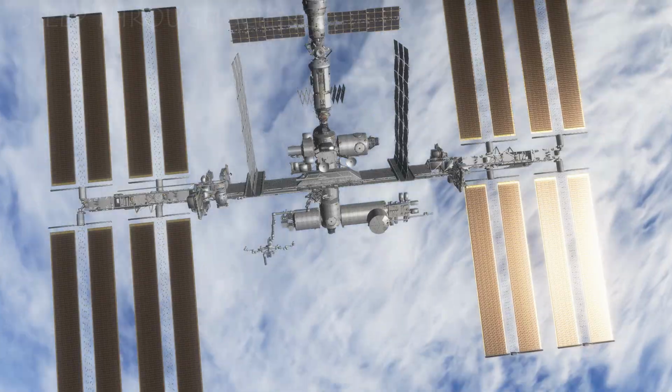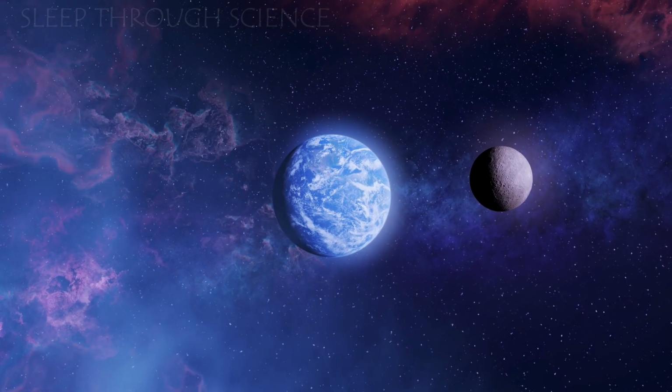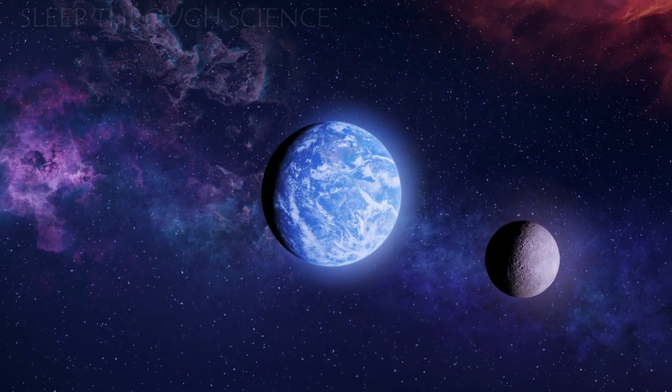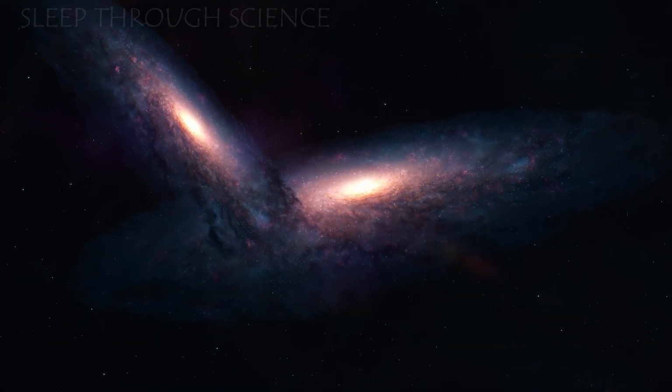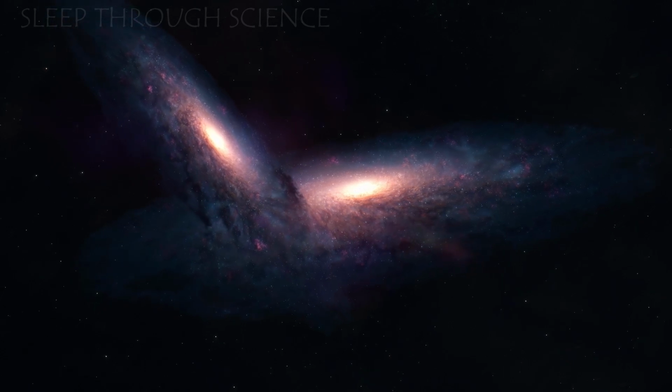Not every navigation story in this field involves years of careful planning or a single dramatic engineering flaw, though. Some of the most dangerous moments in deep space exploration happen in a matter of minutes, on a world so far away that Earth can't help at all, even if something starts to go wrong in real time.